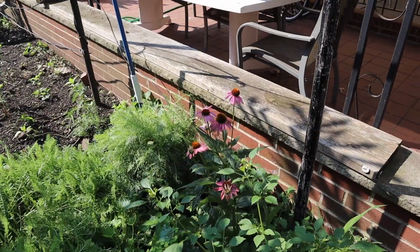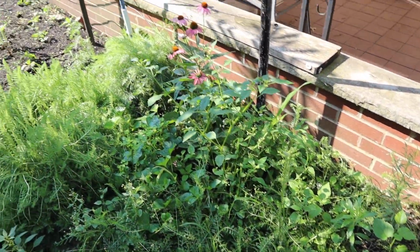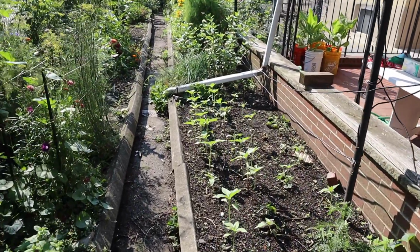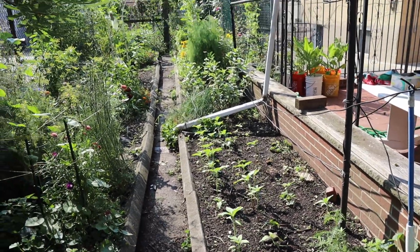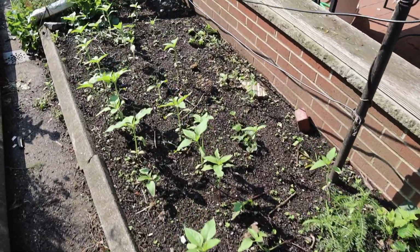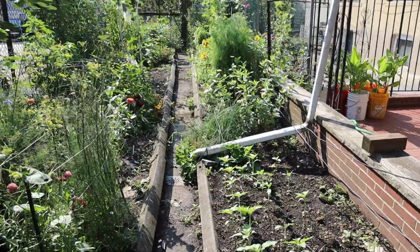The echinacea here on this side is looking nice, but it's a weedy mess on this area, so we're gonna skip that. We're gonna move on to the next parts. Here on this side I planted some sunflowers where the ranunculus was. Actually my friend Aubrey did it, and it's looking really good. They're growing, coming along nicely.